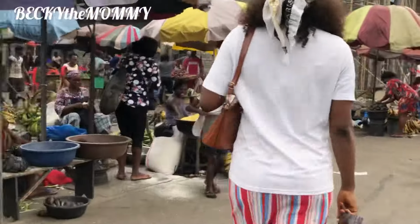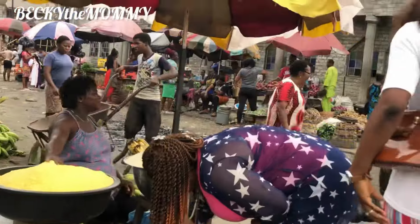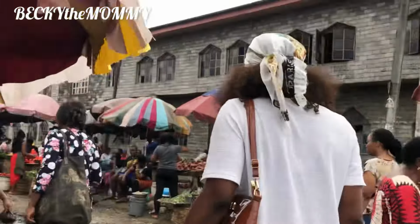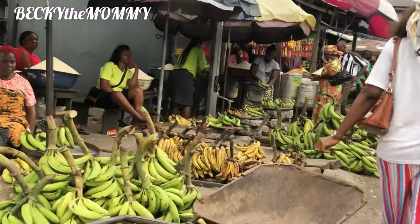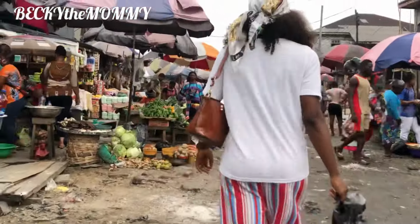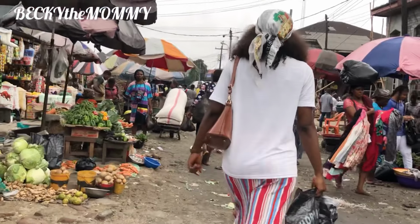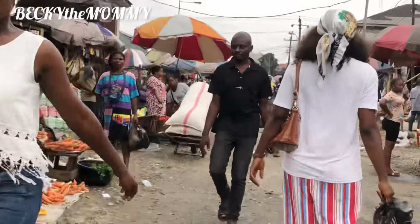So guys, this part of the market is called St. Jude's. The market is so big that they had to name each street, okay? So whenever you come to Creek Road Market, just tell anyone what you want to buy, so they will tell you the actual street to go to, so you don't end up walking around the whole big market.